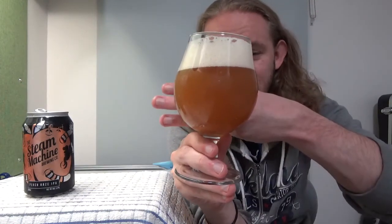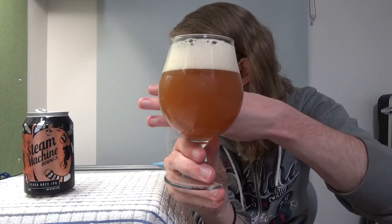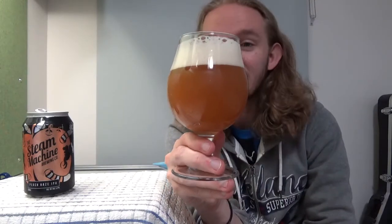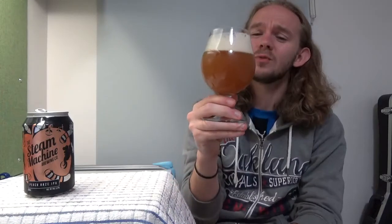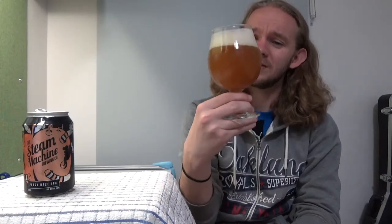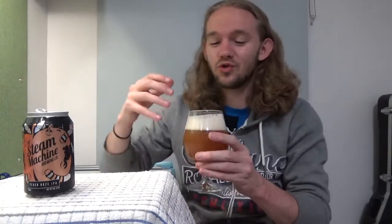If I put my fingers behind the glass, you can see the beer really isn't transparent. It is a really quite murky, hazy beer, but that, to be fair, is what you would expect from one of these New England IPAs. But looks very, very nice. So let's take a closer look at the aroma then and see how we get on.